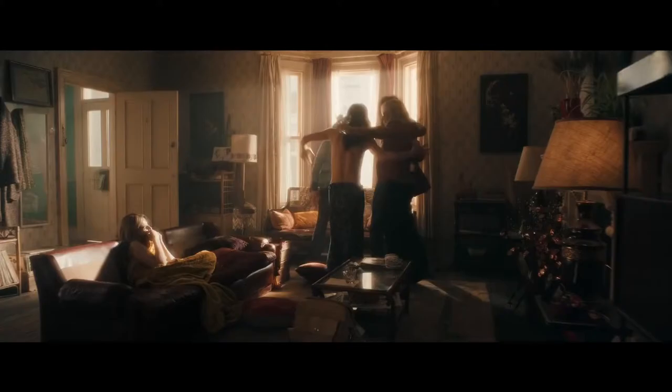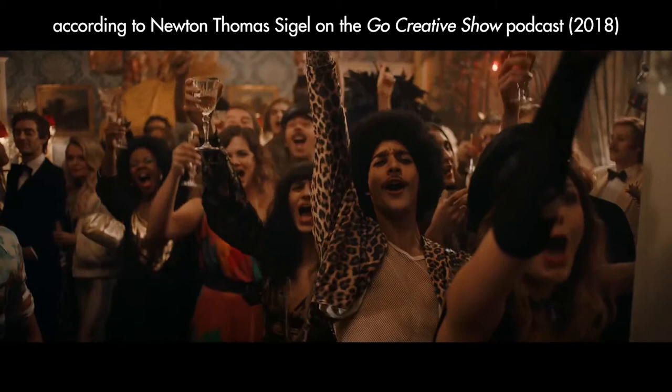Siegel aimed for a golden, vibrant look that became increasingly desaturated throughout the film, to synchronize with the time period and its respective color palette.